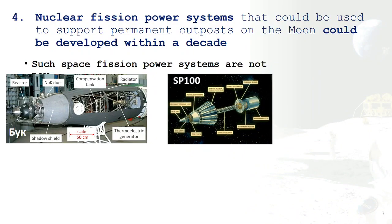For instance, the Soviet Union launched more than 30 space nuclear reactors of 3 kilowatt electric, which are shown here. And this dates back to the 1970s and 80s. And one decade later, the US developed the SP100, which is a system with a power of 100 kilowatt electric, which was, the program was stopped just before nuclear ground testing.